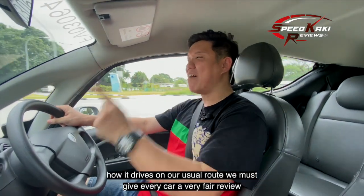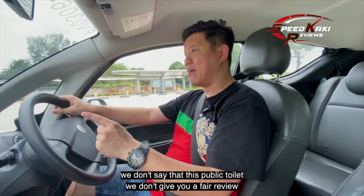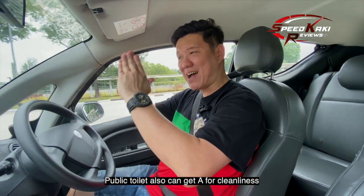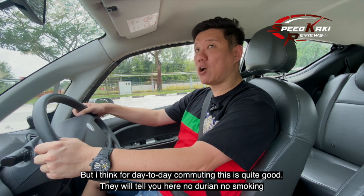We must give every car a very fair review. We don't say that this is a public toilet, so we don't give it a fair review. Public toilet also can get an A for cleanliness one. So it's cleanliness, dirty for my standard. I think for day-to-day commuting, this is quite good.